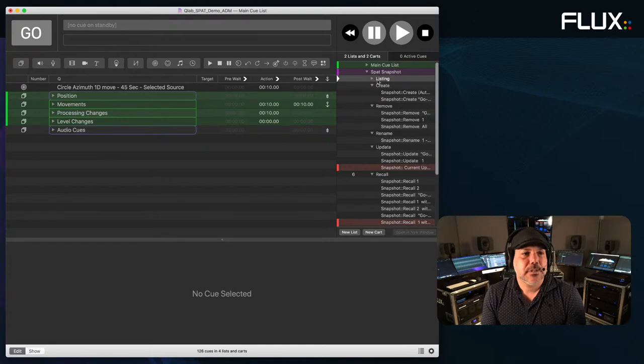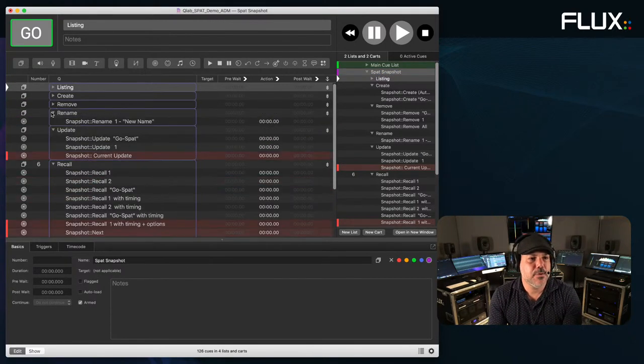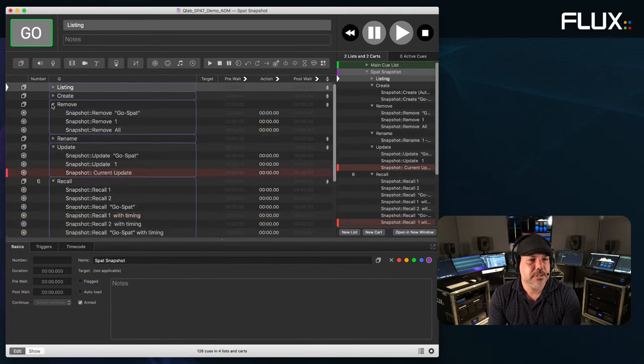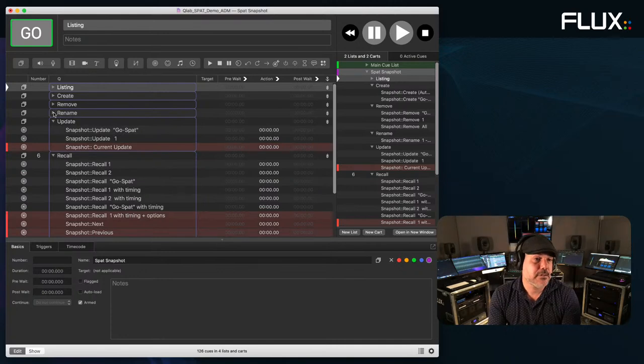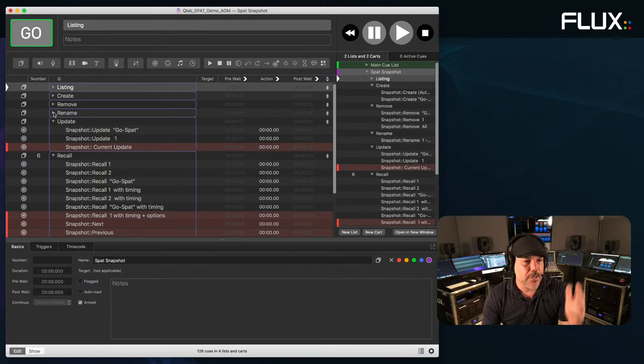SPAT snapshots, here we are. Okay, so yes, same thing in our example files, the ability to create snapshots, the ability to remove snapshots. So that's more for management, not for show control, but kind of practical. If you have your QLab, you have your little templates with create, recall, manage, and update.